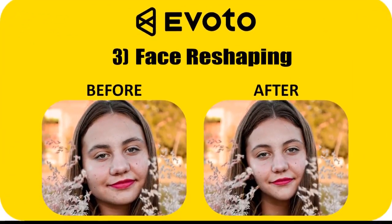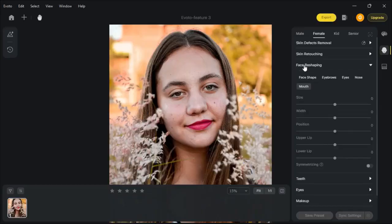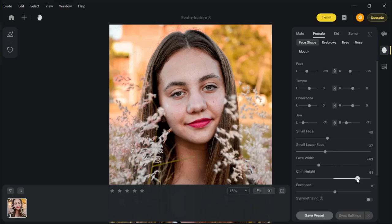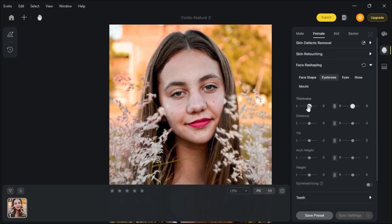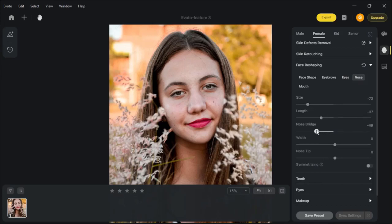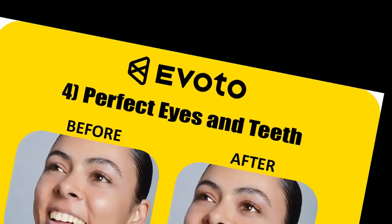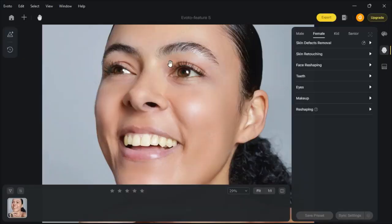Face reshaping. I have this image. Go to Face Reshaping. You can easily reshape your face, eyebrows, eyes, nose, and mouth. This is magnificent. Perfect eyes and teeth. Now you can quickly whiten your yellow teeth and sharpen and brighten your eyes.